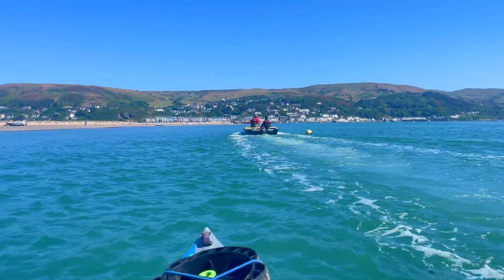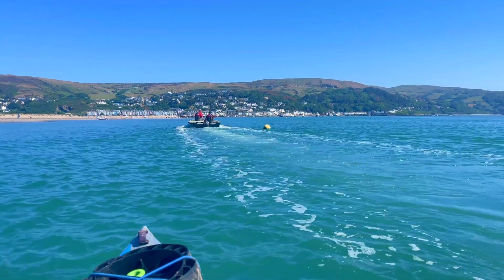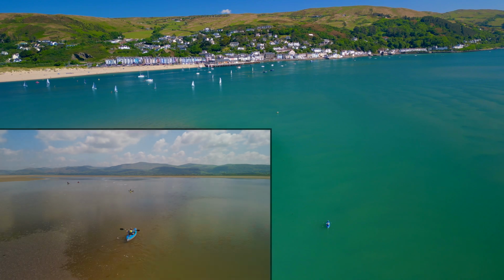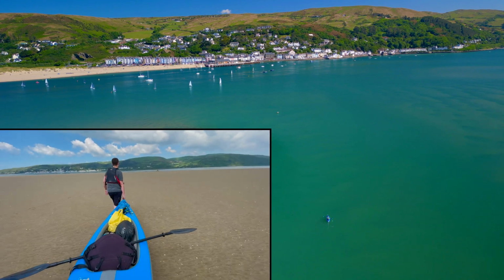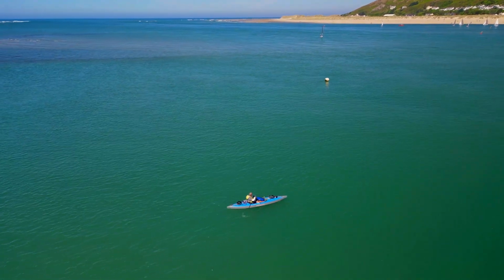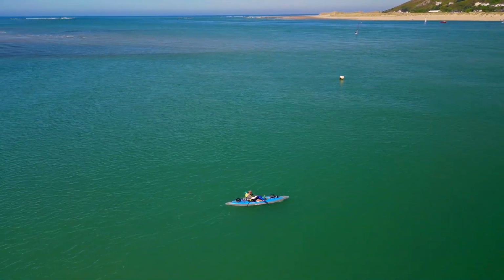This happened to us on a previous paddle on the Dyfi, and we had to carry our kayaks across sandbanks in the middle of the estuary and launch back into the channel that runs up the north side of the estuary. You therefore need to paddle straight across to Aberdovey and then up the north side of the estuary to stay in the main channel.